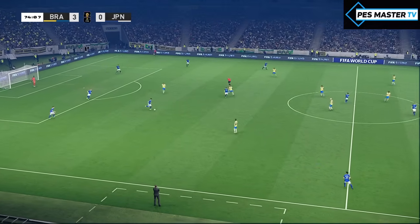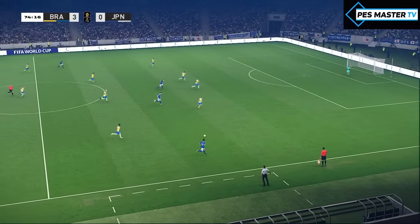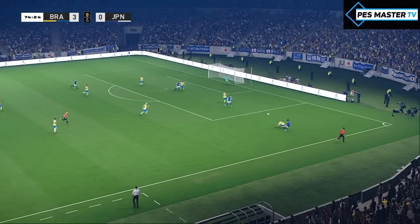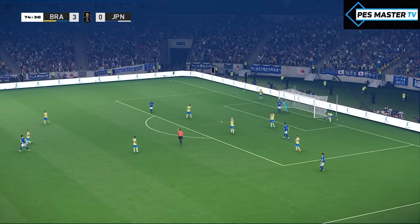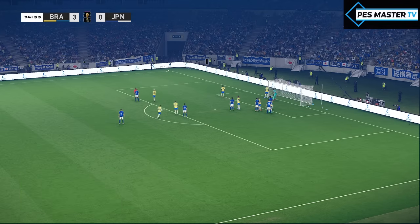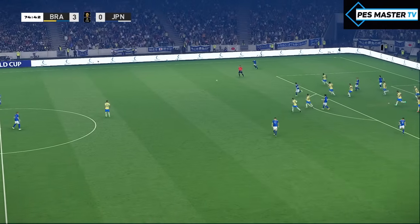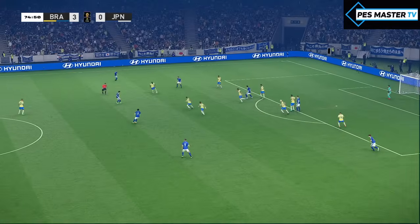Tanaka. Tanaka, gently done. Kubo gets a cross in. It is a corner. Marquinhos attempts a clearance. And it's Endo.